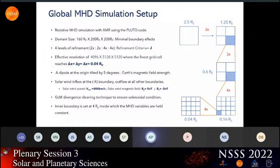We have a dipole tilt of 5 degrees, and the solar wind inflow boundary conditions are given at the left boundary, with all other boundaries set to zero gradient. For this particular study, we have a constant solar wind speed of 400 kilometers per second. The mesh refinement criterion is set to be the current density J. That means wherever the code sees a sharp gradient in J, it will refine that region to a higher resolution.